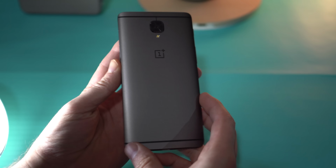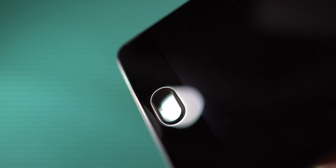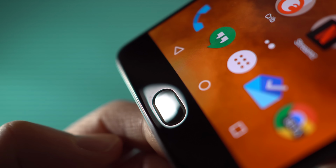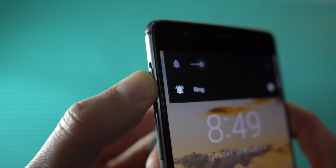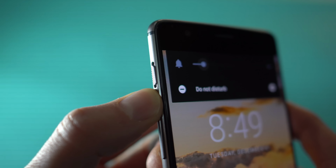OnePlus is just really doing some great things with smartphones right now, from the premium metal body and the curves and the way the phone fits in your hand, to the button placement and the versatility and quickness of the home button. Of course, you have the alert slider, which is at least unique to Android phones, and then of course the price, coupled with the fact that OnePlus actually seems to be issuing updates much quicker. This is the type of stuff that gets nerds like us going, especially when you're talking Android smartphones.